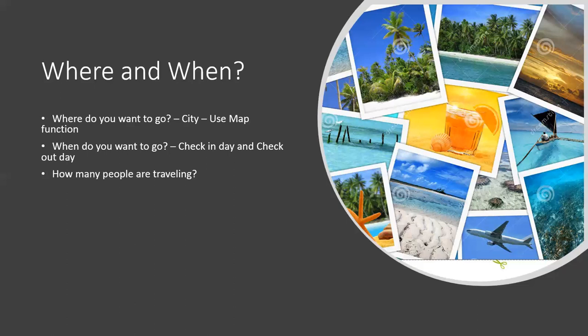Okay, how many people are traveling can be really, really important, because for hosts, the more people that are traveling or staying in your property, it does come down to expense. So you might have a property that for up to, say, 4 or 6 people, it's the same price. But if you go over 6 people, that's more linen, more coffee, more tea, a lot more toilet paper. It's a lot more expenses for hosts. So telling them how many people are traveling can be really important and can alter your price.